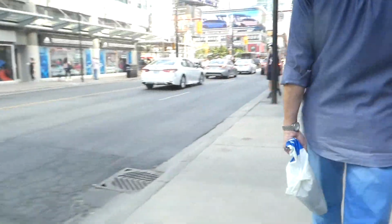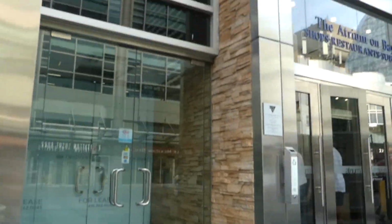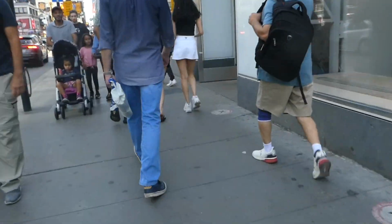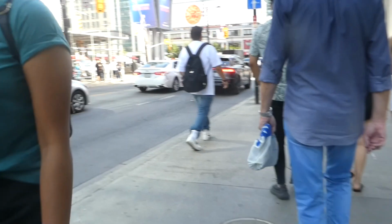Okay, it is really busy here now. I don't think I've been to Yonge Dundas at this time of day. It's normally really busy here. This also used to be a Pickle Barrel. Yeah, guys, I really apologize if I'm moving so fast. Again, let's just mention, it is so busy here. So many people, and I just can't stop and slow down.